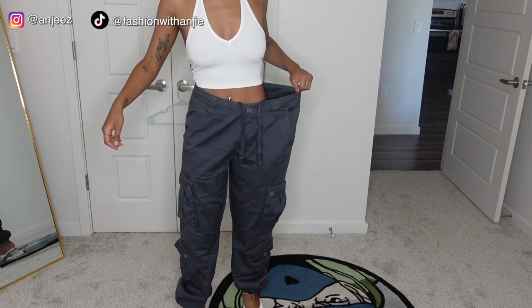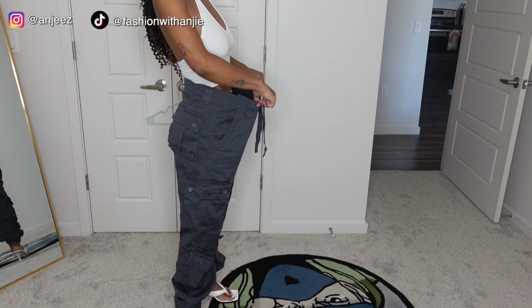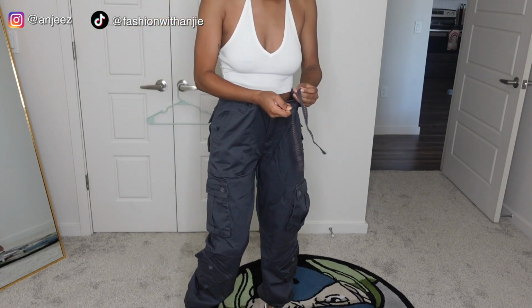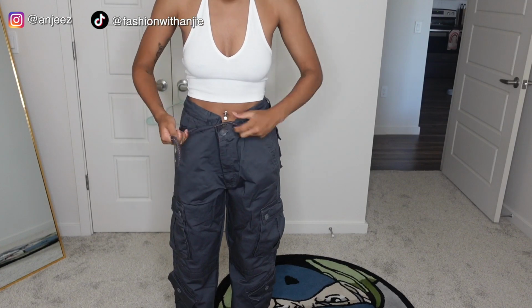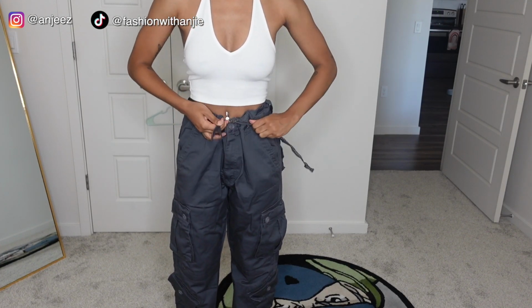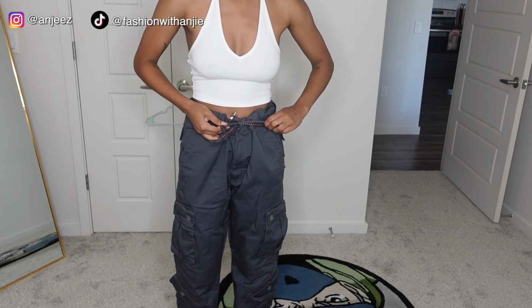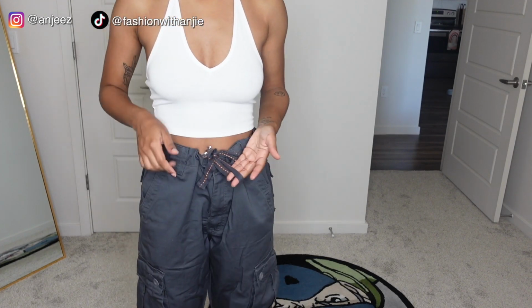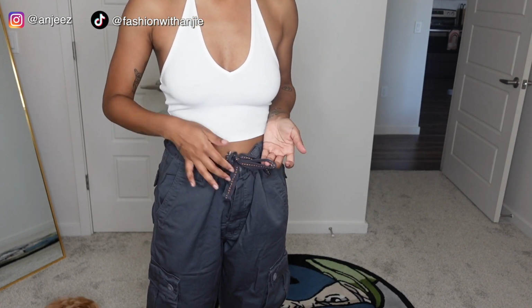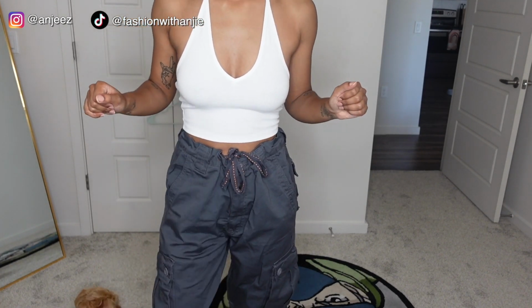Like, this is how much room I have in the pants. But the strings are so good that you can tuck that under and tie it to your heart's desire, and that's why these are the best. And I also love that the pants have this orange detailing in the string, which I think is actually really cute. So now let's try the other ones on.